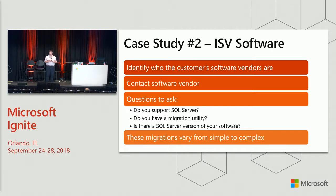ISV vendor migrations, on the other hand, can go from simple to extremely complex, depending on the vendor and their level of support. So the first thing you always need to do with this is contact the software vendor. And I had a number of DBAs in the room. Your ISVs are always really good at giving you support, right? I know, I kid. There are good ISVs, there are bad ISVs. Any ISVs in the room watching on TV?